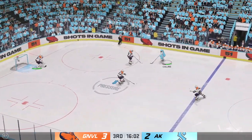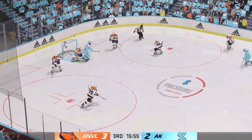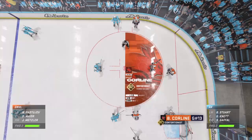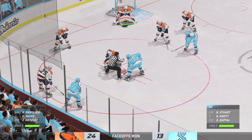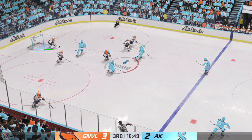Gains the zone from the right. Takes it to the net! And he gets just enough to keep it out. Goaltender hangs on for the whistle. Compete level is what makes him so exciting to watch, guys. His contortionist zone ability is when he uses those last-ditch, all-out desperation saves to get in front of the puck.